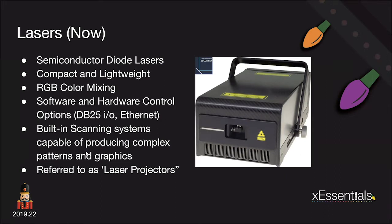Built-in scanning systems capable of producing complex patterns and graphics. Any of the lasers that do graphics and have built-in scanning systems are often referred to as laser projectors. You will probably hear that a lot in the laser Facebook groups. So when people are talking about projectors, they are talking about laser projectors.